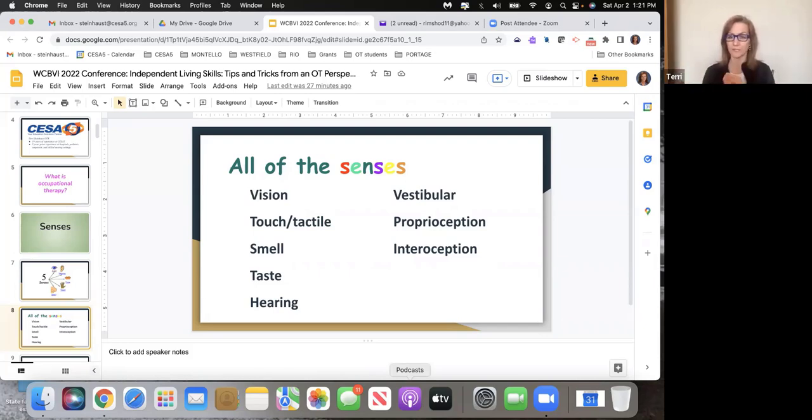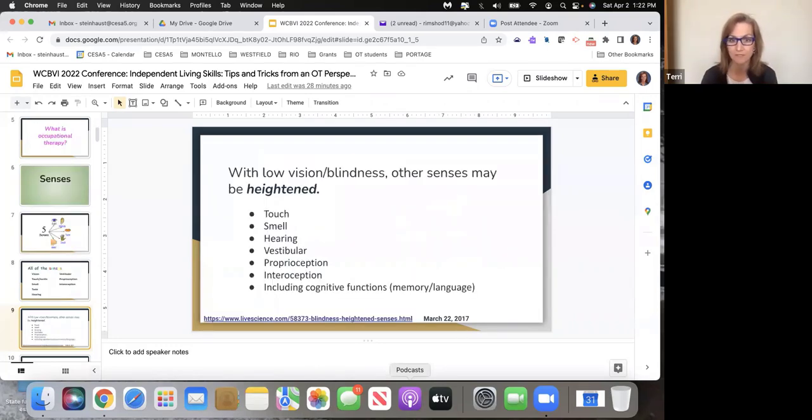And when any of these are off, it affects everything. If you're not reading your interoception feedback correctly or can't communicate it, that's going to affect all sorts of things in daily life. So those are our senses. With low vision or blindness, other senses may be heightened. So touch, smell, hearing, vestibular, proprioceptive, interoception, including cognitive functions, can all be heightened. So think about that as you're thinking about your own kids and anyone with low vision or blindness.